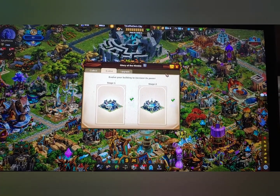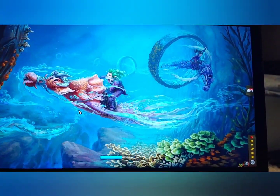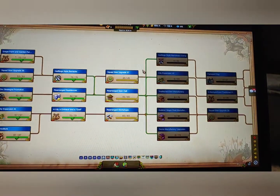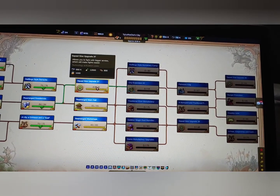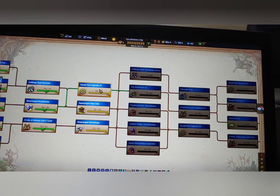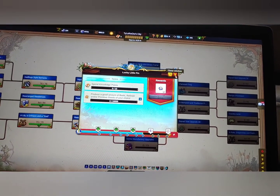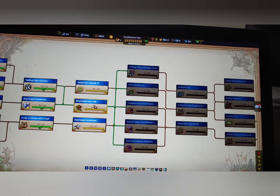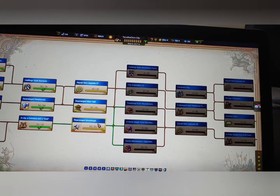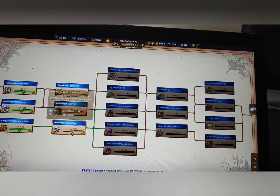I'm currently not able to activate any of the research technologies. Well, there's this one, but I should probably save that for when a task set requires me to activate a technology. And then I can't activate this one or this one. I don't have the necessary items for that.